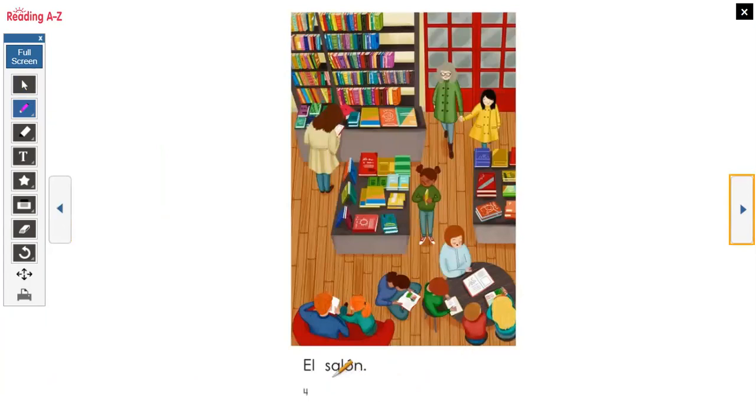El salón. So what does this room look like to you all? It looks like a living room or a resting area, right? So this word is just going to be like the room, but it's a word that you would use for a living room or those types of spaces. El salón.